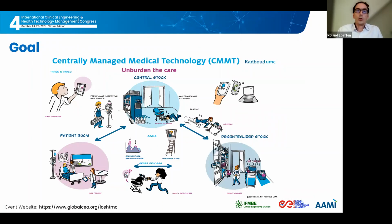And our goal was to use track and trace for a process of management of medical technology. And we have a visual here of that. We want to centrally manage medical technology and the main goals of that are to unburden the healthcare. So we want to make sure that medical technology is always available for the care professionals without them having any task in searching or in managing it. And another important goal of this centralized medical technology is to use it more efficiently. So we want to have more efficient use of medical technology and also the management of medical technology in a more efficient way. And we do this by logistic actions of moving medical technology around.